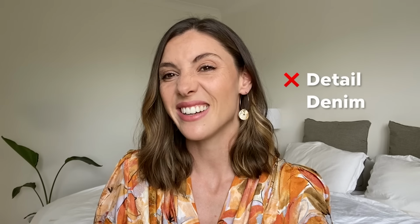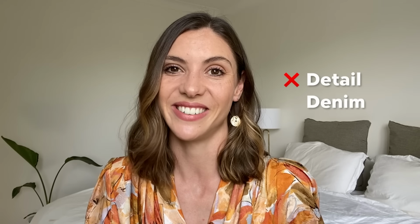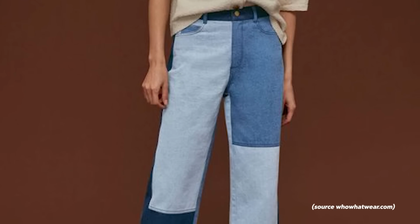Detailed denim, nah, I don't like it. I'm a hate for detailed denim. I might offend some people here when I say this, but I think it's a bit tacky.